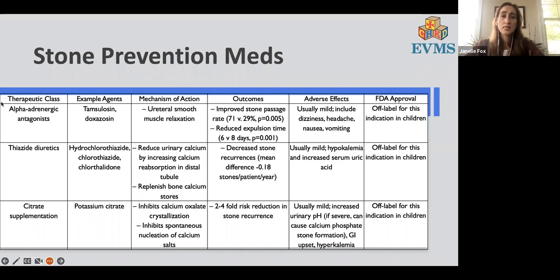Most of the time when I see a kid with a ureteral stone and I put them on an alpha blocker, I only give them NSAIDs, so Motrin. I do not give narcotic pain medications to go along with that. If they're needing narcotics and their pain is truly that bad as a child, they need a surgical intervention.